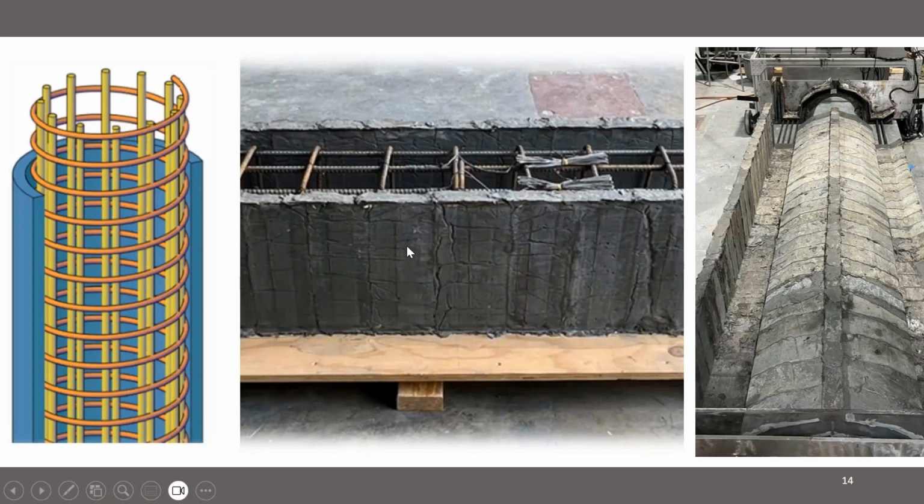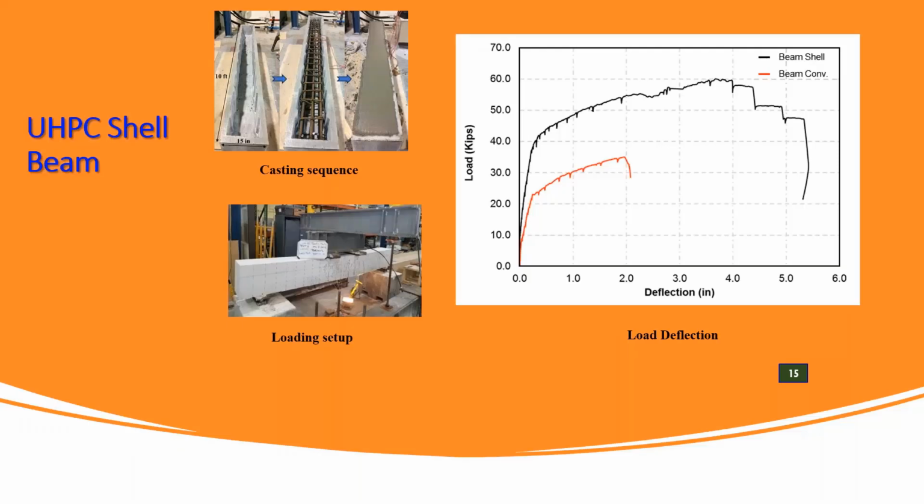These are some examples that we have printed. Ali is going to provide a little more details with this. This is a beam that was printed using an extrusion process. These are schematics for a circular column. Ali is going to show you the 3D printing of a hollow column, actually with the longitudinal steel and the transverse reinforcement inside of that. On the right-hand side, you see a printed section of a formwork for a short span bridge. I will provide a little more information on that.